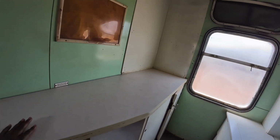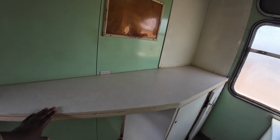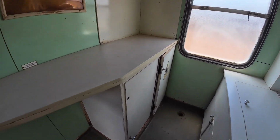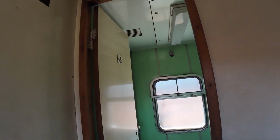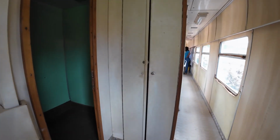Amazing. This is the light. When you pull it, it goes. This is the kitchen, guys. This is the toilet. That is what we are told. So it has a kitchen, bedroom, toilet, shared, both for male and female. And then this is the bathroom. Wow, very nice. Then it has also the wardrobe.